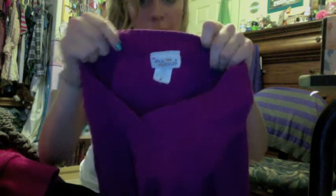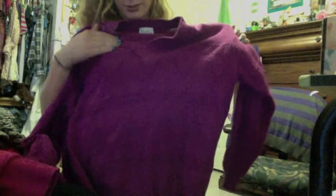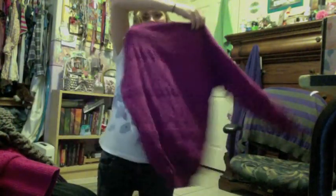And the last thing I got from Salvation Army was this Jolly Roger sweater. And it's a fun purple color, and purple is my favorite color. It's got an interesting pattern with triangles and stuff, and a V-neck on the top. And this is just big and baggy, and just something fun to wear. And it sucks in on the bottom, too. Like that.